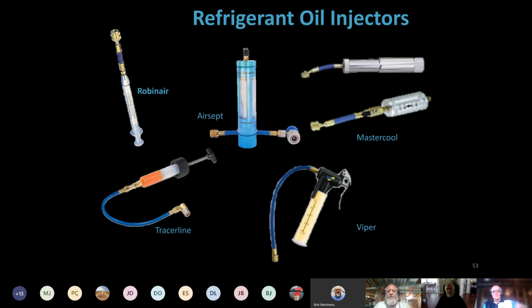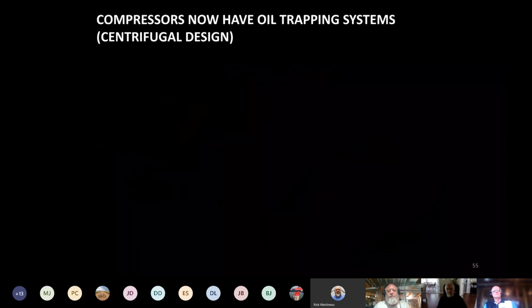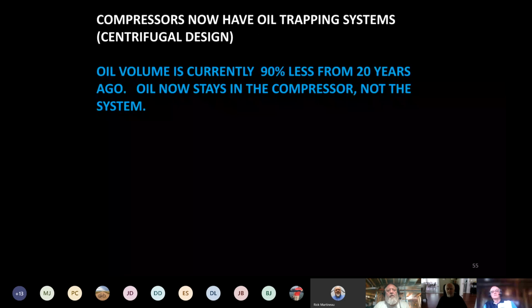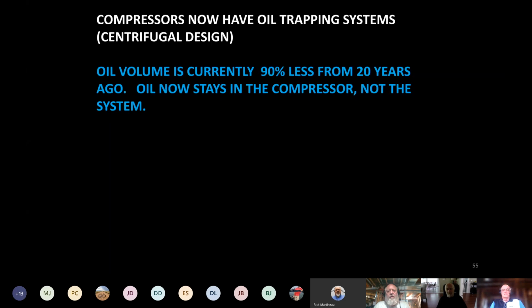Compressors. ConsulLab has a full line of cutaway compressors that you can use for your instruction purposes. Compressors now have oil trapping systems in them. Oil volume is 90% less today than 20 years ago. The oil now stays in the compressor and not the system. This fact will have a huge impact on how dye leak detection works.